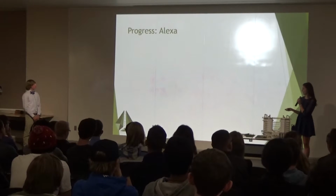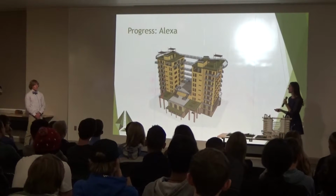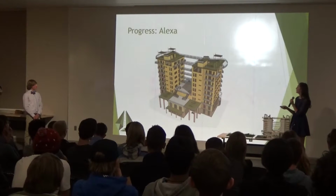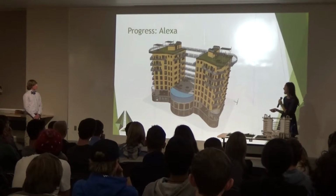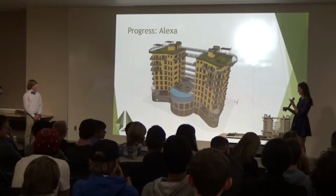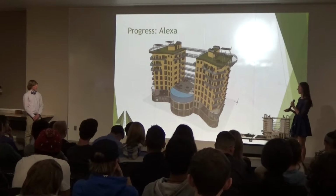So after my mid-year presentation, I started with this one. I started adding more details. You can see the ping pong tables. I added chairs out here. And in the back, I added more chairs, umbrellas, and then I started adding things on the inside. You can't really tell at this moment, but there is furniture on the inside. And I added chairs all along the sides.